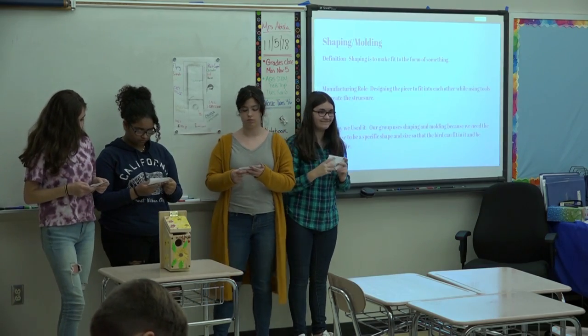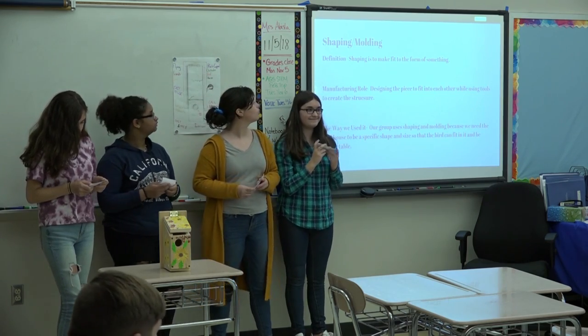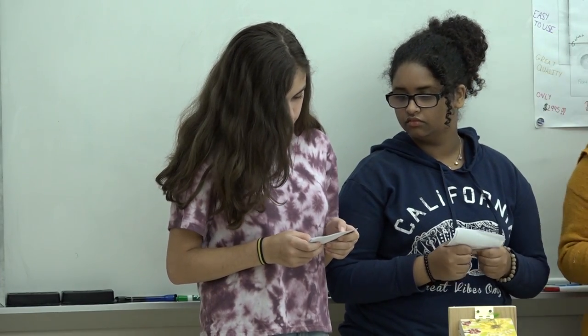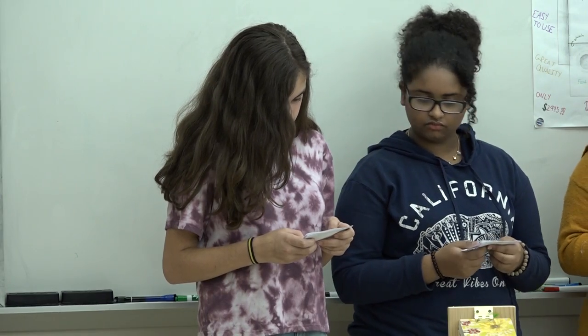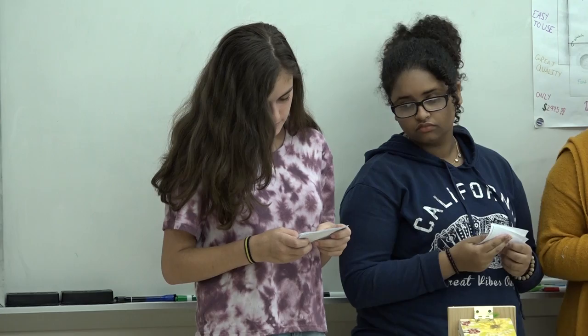Shaping and modeling. Definition: shaping is to make fit to the form of something. Manufacturing role: designing the pieces to fit into each other while using tools to create the structure. The way we use it: our group uses shaping and modeling because we need the birdhouse to be a specific shape and size so that the bird can fit in it and be comfortable.